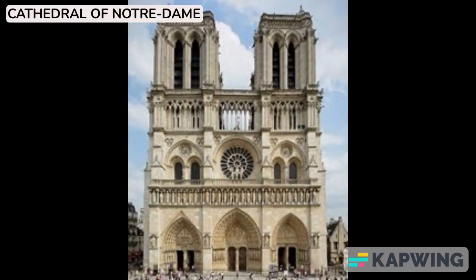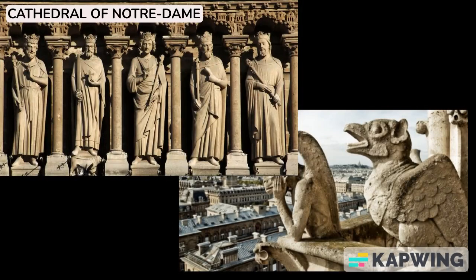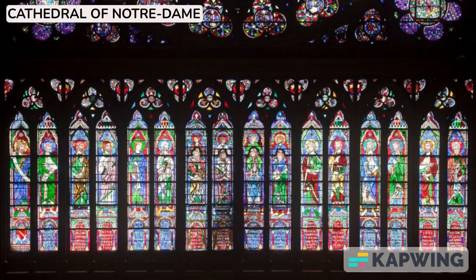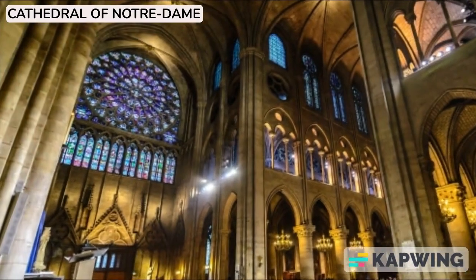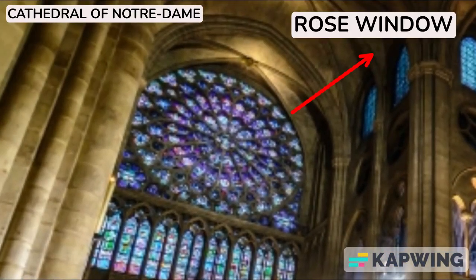A good example of Gothic architecture is the Cathedral of Notre-Dame in Paris. It is famous for its pointed arches and flying buttresses. There are also statues and gargoyles that decorate the outside of the building. The stained glass windows have the purpose of letting in more natural light, as people believed that light was a form of God's presence. In particular, these kinds of circular windows are called rose windows, and they are very common in Gothic architecture.